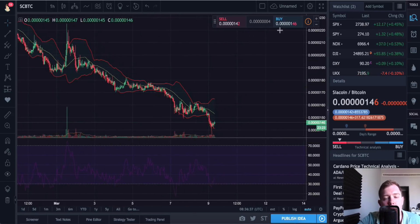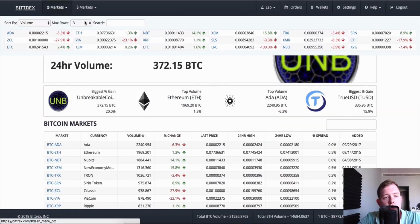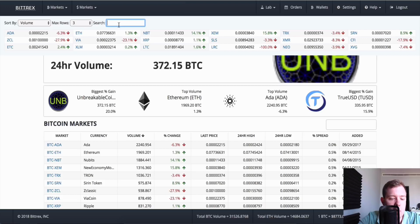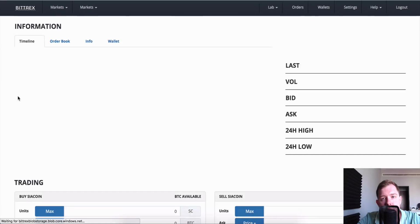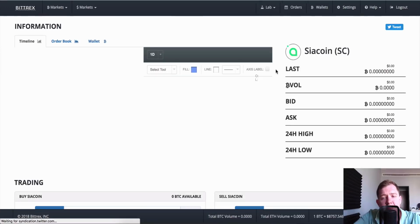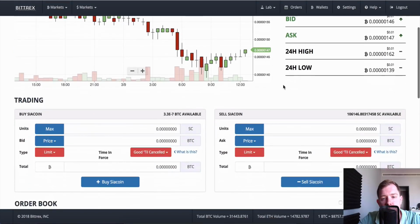If you did want to go ahead and buy some Sia coin, all you've got to do is go over to Bittrex, make your account, go on to BTC markets, type in SC, that identifier, click Sia coin, and we can see it's down 7% against BTC, which is pretty interesting. Now to buy this, all you've got to do is have Bitcoin on your Bittrex account. You just go to wallets and click the plus button and then deposit your Bitcoin. Once you've got your Bitcoin on there, you can in fact go ahead and trigger a market buy order.